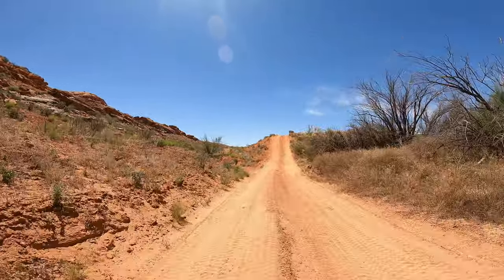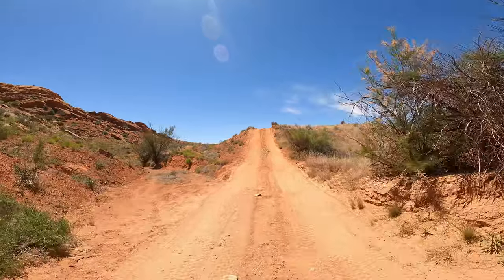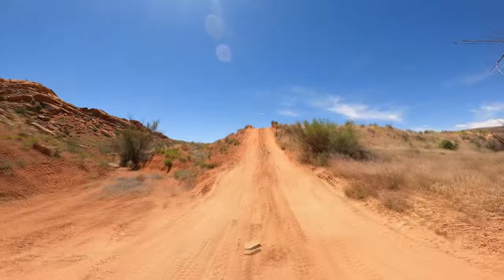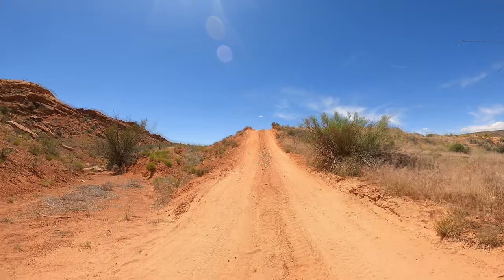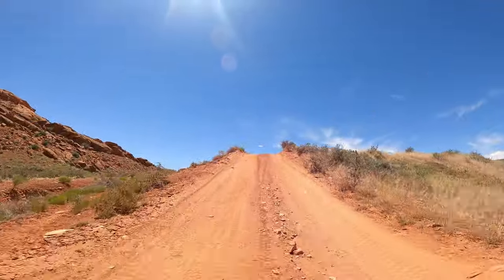And again, this doesn't look as steep as it actually was. So I got out again and I walked up to the top to make sure what was on the other side. It was fine, levels out when you get to the top.